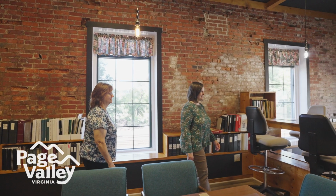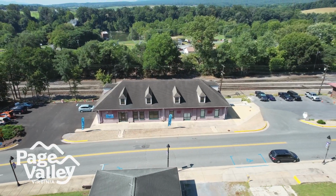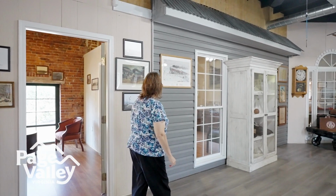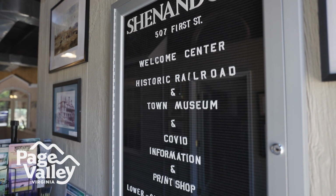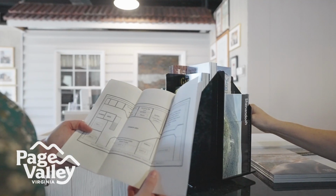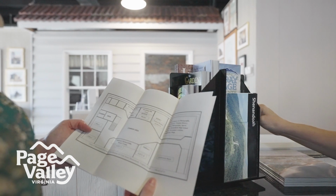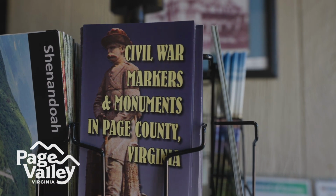They really felt the need to preserve the history. Because of the American Rescue Plan Act, we were able to buy this building and turn the dream into a reality. So now the local community can come here, and they can see their town history, they can see the history of the railroad, and then we have a proper welcome center for visitors. We have very helpful staff that will show them some of the places that they can eat, some of the local entertainment, and we do provide any kind of maps or brochures that they may require.